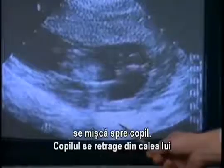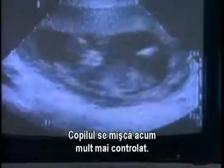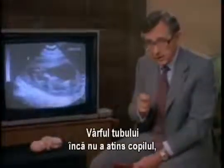You will note that as the suction tip, which is now over here, moves toward the child, the child will rear away from it and undergo much more violent, much more agitated movements. The child is now moving in a much more purposeful manner. Its orientation changes from time to time. It is rearing again here. Now, the suction tip has not actually touched the child, even though the child is extremely agitated and moving in a violent manner.